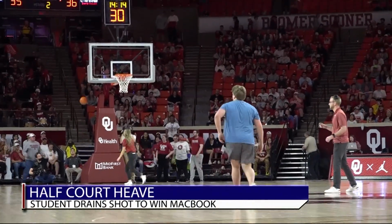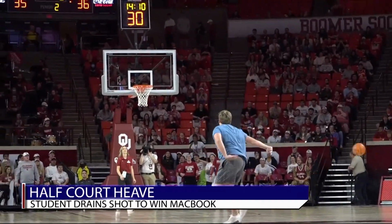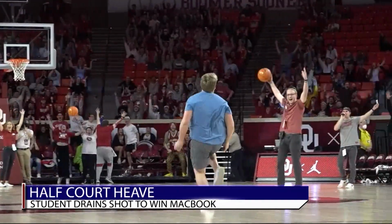Even though the men's basketball team wasn't very lucky last night, one fan in attendance was. An OU student got the chance at a pricey basketball shot. The crowd went wild when he made an electrifying half-court shot to win a brand new Apple MacBook Air. If I were in his shoes, I don't know if I could have made that shot.